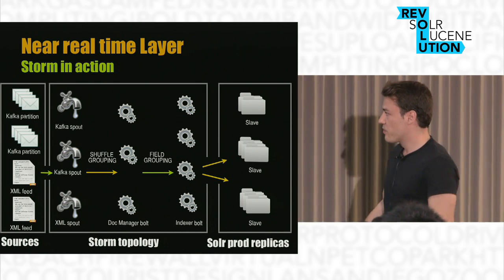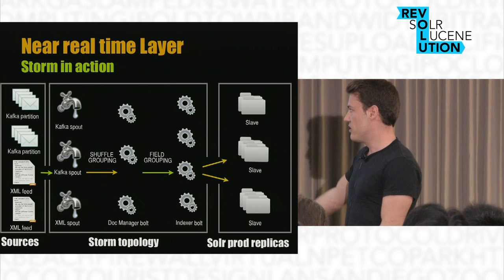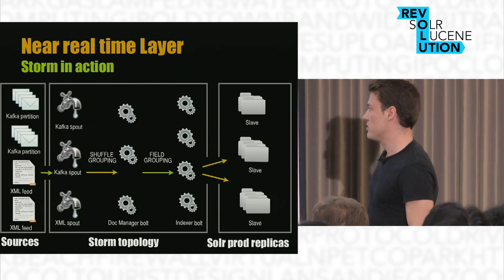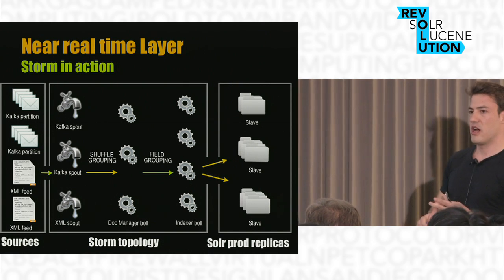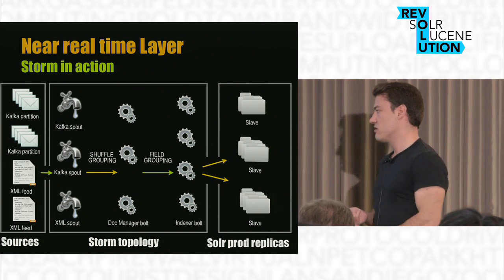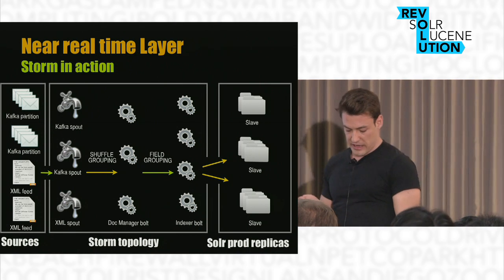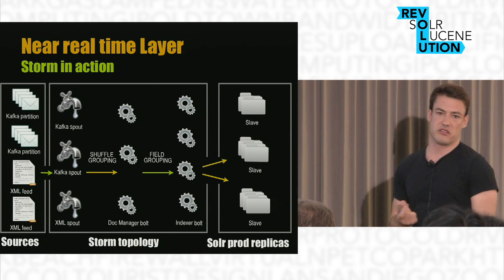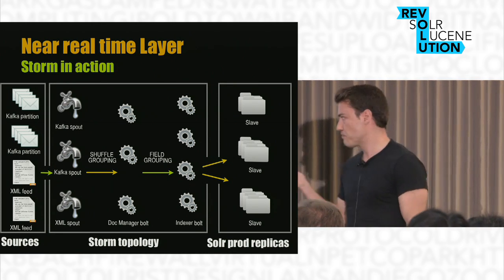OK, this is how we are using Storm at Trovit. First, let me explain a little bit about the basic concepts of Storm. In Storm, you must know what a tuple, a spout, a bolt, and a topology are, basically. A tuple is like the minimum working unit that you have in Storm. It's like a document in Solr, more or less.